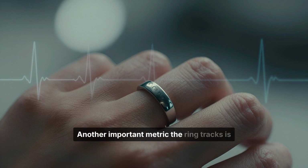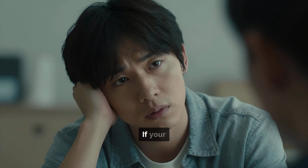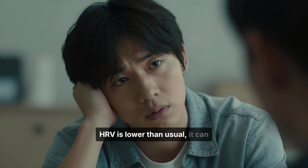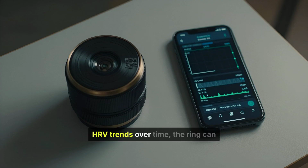Another important metric the ring tracks is heart rate and heart rate variability. Heart rate variability, or HRV, is often used as an indicator of recovery and stress. If your HRV is lower than usual, it can suggest your body is under strain from training, lack of sleep, illness, or stress. By monitoring HRV trends over time, the ring can help you understand when your body might need more rest.